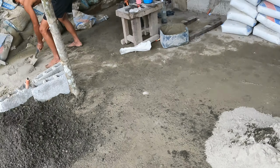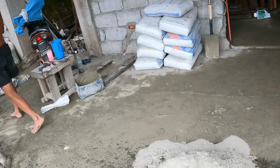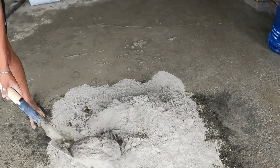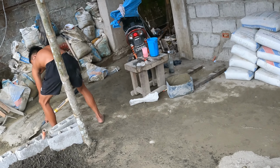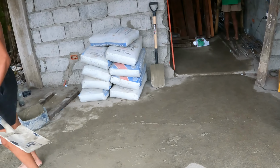So you'll see that Boss Nanti has run the cement through the IAG, so it gives the cement a much finer finish. So the cement now is like powder rather than lumps. So yeah, it's all techniques to make sure that the finish to the wall is as smooth as possible.